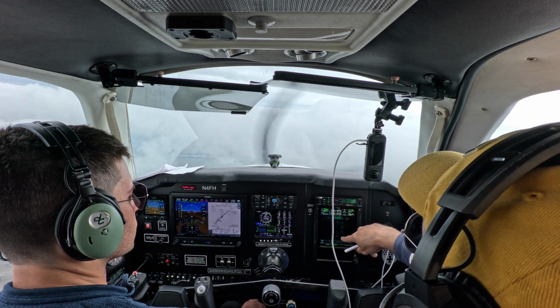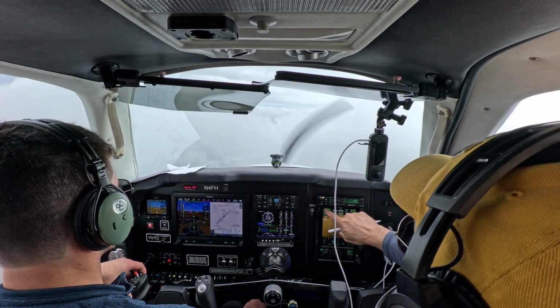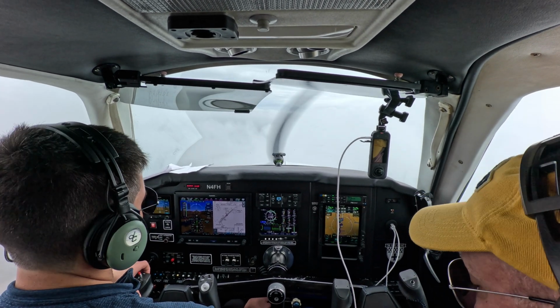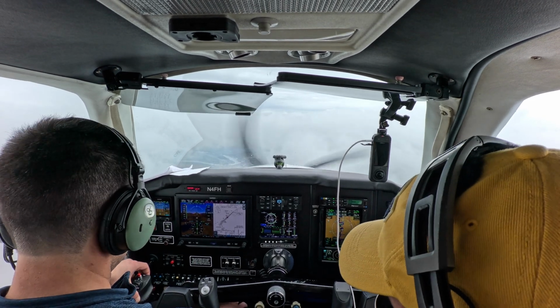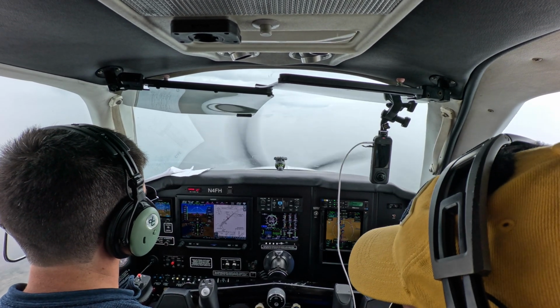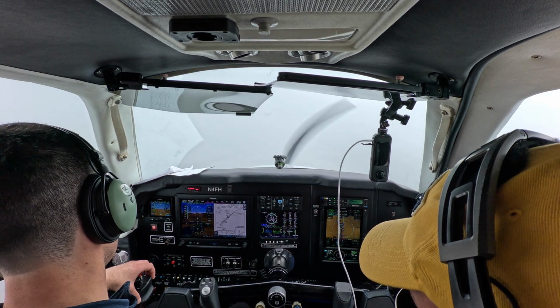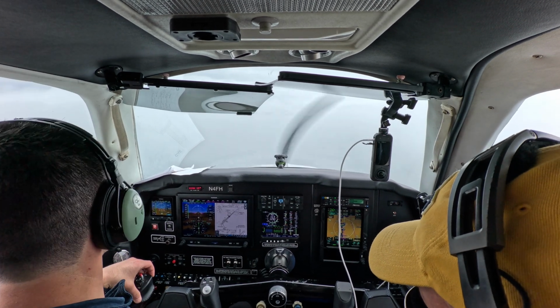Bonanza 4 Foxtrot Hotel, contact tower 118.7, have a good day. 118.7, good day, 4 Foxtrot Hotel. Tower, Bonanza 4 Foxtrot Hotel, ILS runway 3, and we are going to customs after. Bonanza 4 Foxtrot Hotel, Great Falls Tower, runway 3, cleared to land, cautionary turbulence, number 1, 75 1 mile final, and you can expect to roll to the end. Runway 3, cleared to land, and we'll roll it in, 4 Foxtrot Hotel.